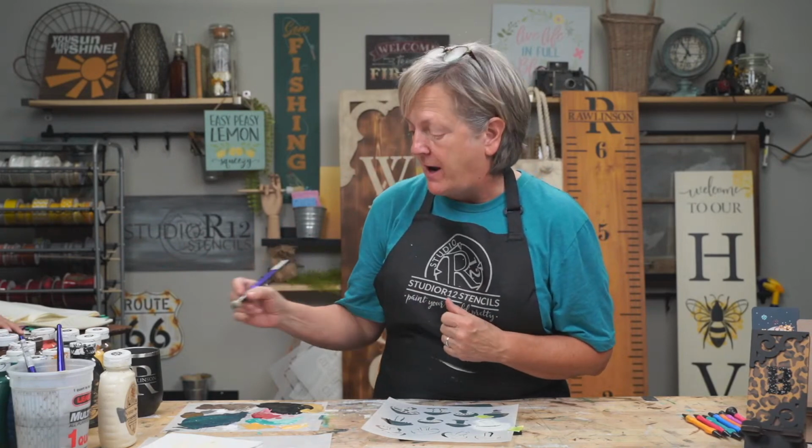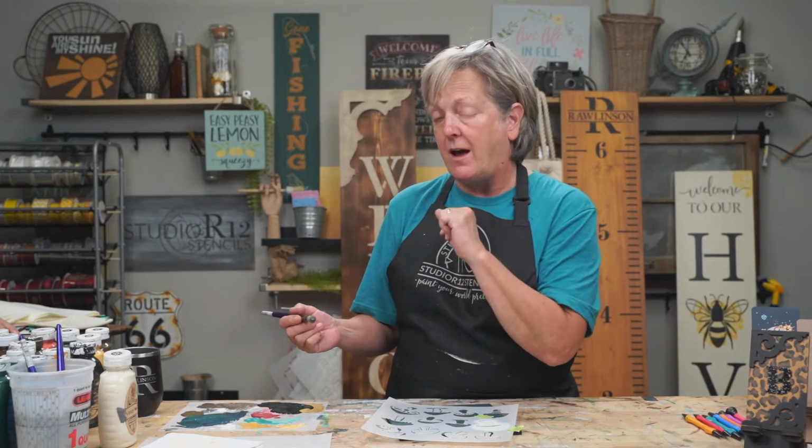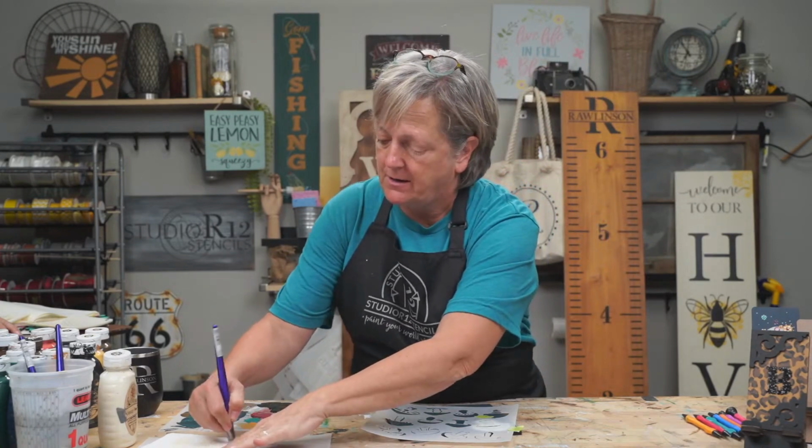Okay, so we're going to use our gray that I had out. The gray is number 13 on our color chart. Those color charts are what Carrie was talking about. If you don't have one, put your hand up and be like, I need a color chart.